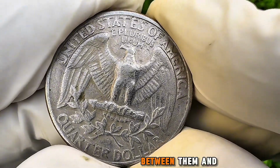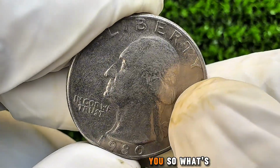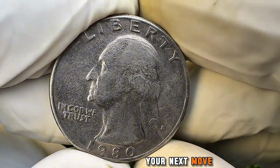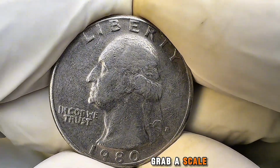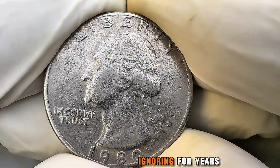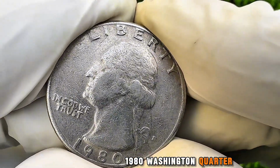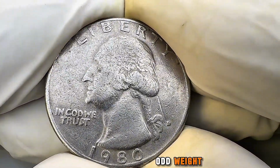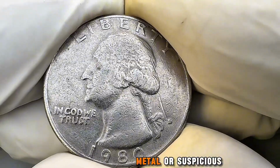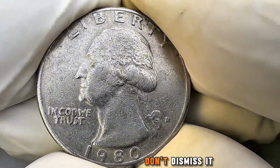The only difference between them and you? They knew what to look for. Now so do you. So what's your next move? Grab a scale. Get a magnifying glass. Dig through those coins you've been ignoring for years. Look for that 1980 Washington quarter, especially those with odd weight, odd color, strange metal, or suspicious doubling. And if something looks off, don't dismiss it.